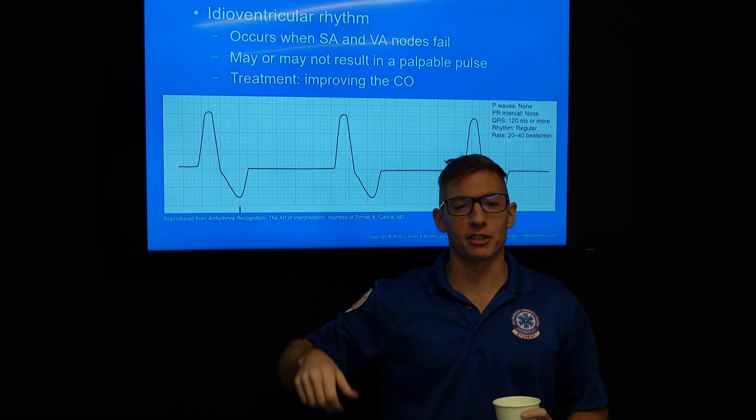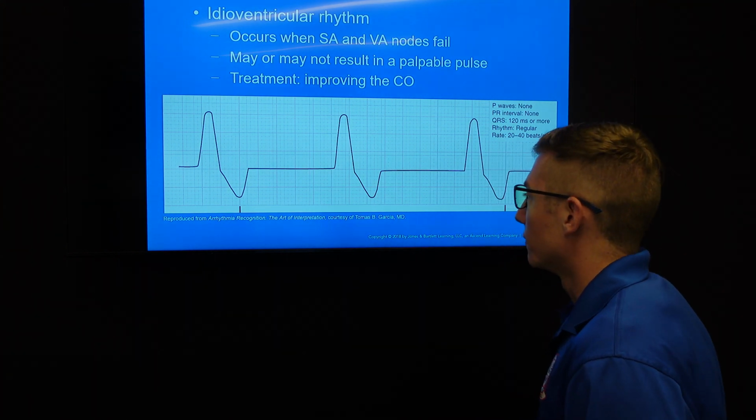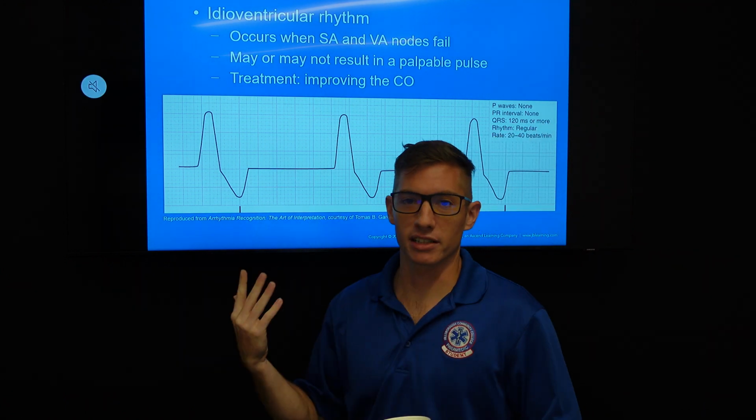Then we have our idioventricular rhythm. If we look at this, what do we see? A very simple and slow wave. We don't see any P waves at all. No P waves. What does that tell us?